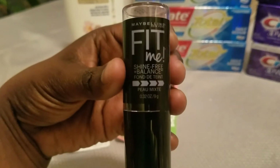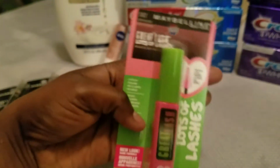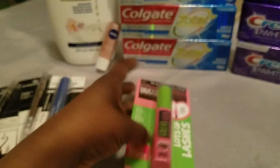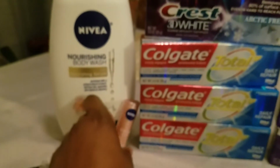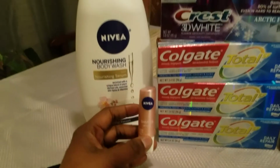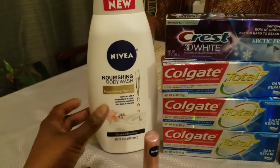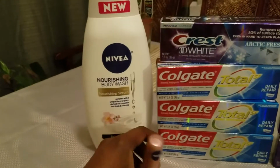Okay, it's a foundation if I'm not mistaken. And this here, for the Nivea, because the Nivea is buy 2 Nivea products and get, right? So this is what I got. This big huge baby right here. This is 20 ounces. You know this was expensive as ever.